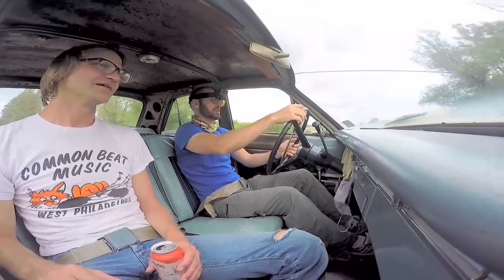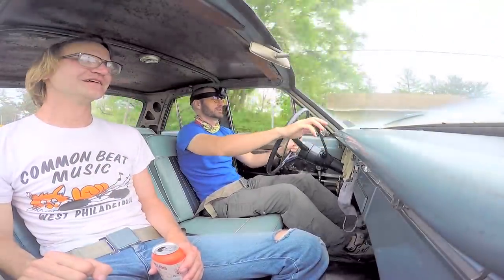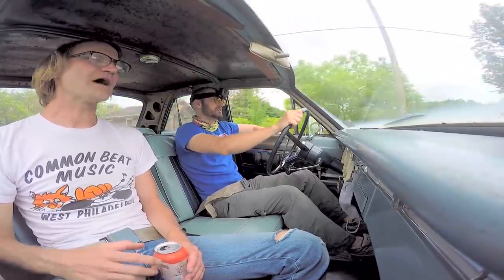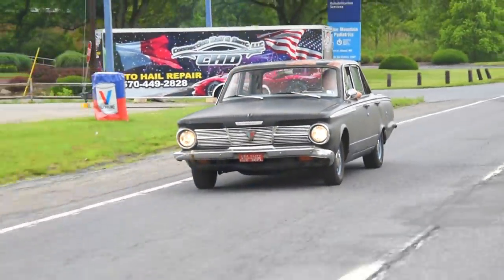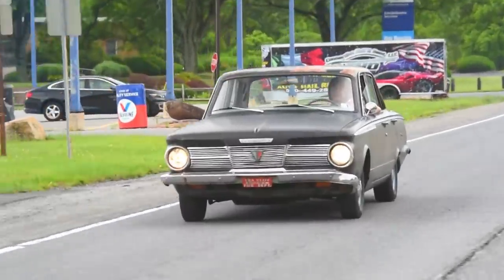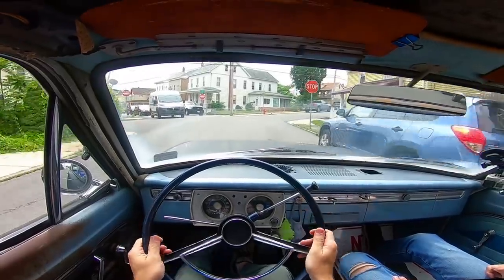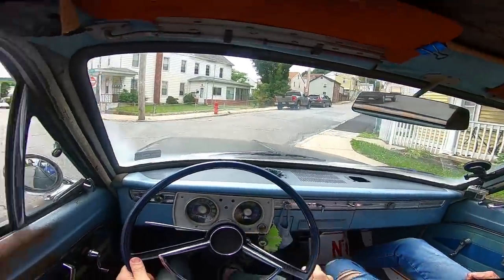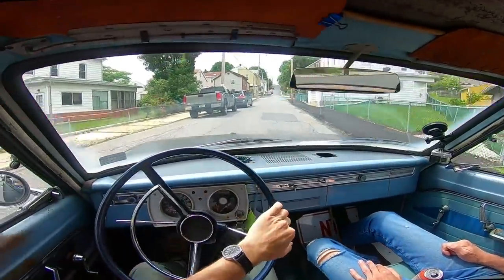Three forward gears. That's all you have to work with. First gear is unsynchronized. That means you use first for pulling away from a stop sign, and that's it. If you try to downshift from second into first, even if you're going 1 mile an hour, the gearbox goes grrrr. So, in driving a Valiant, it's really just a 2-speed manual. In practicality, second gear for in town, and third gear for back roads.